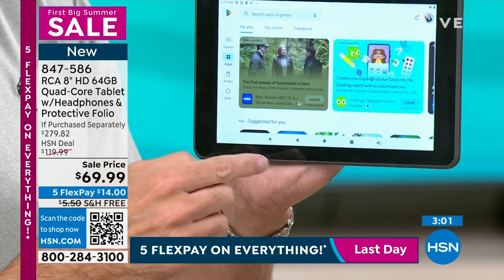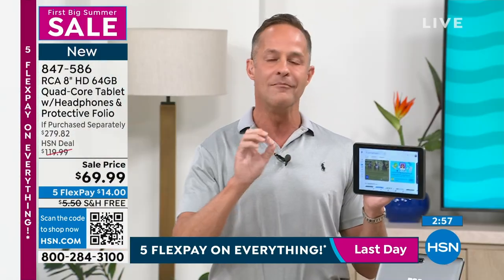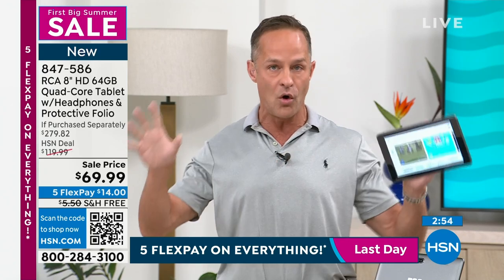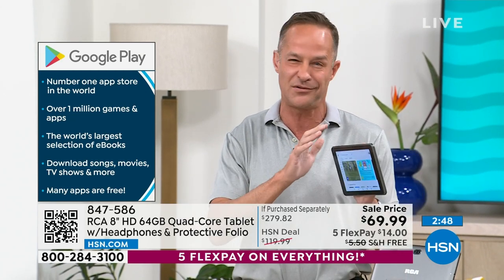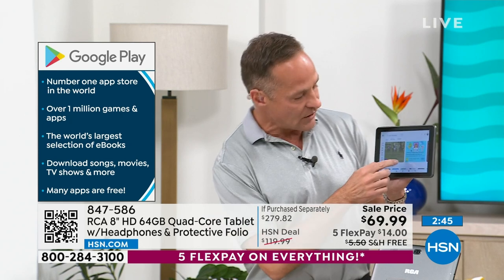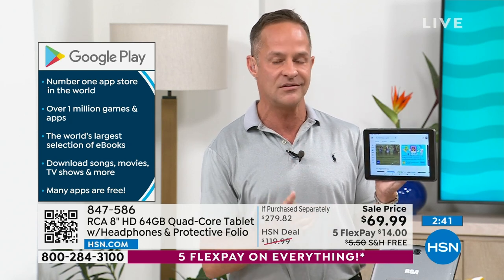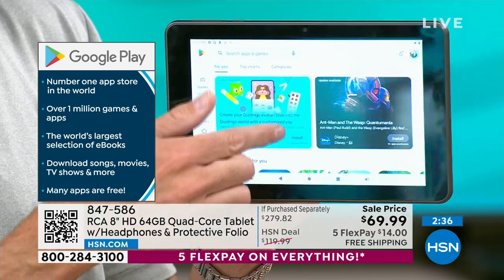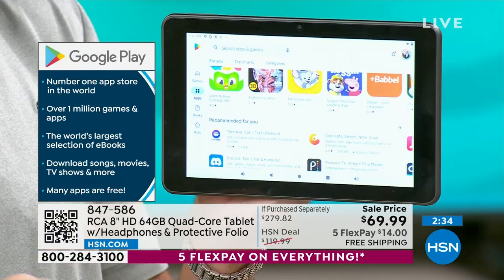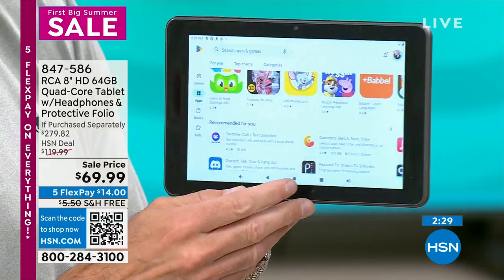This is the Google Play Store. The Google Play Store is the number one app store in the world. Over 1 million games and apps, and this is the full open version. As opposed to any sort of proprietary tablet brands that might have their own operating system, this is the full Google operating system. So anything that's on the Google Play Store, all the games, all the movies, all the music, all the apps, there are thousands and thousands, as you see down there, of free apps that are available to you as well. If you've heard of it on a tablet or on a smartphone, it's pretty much available in the Google Play Store, and all of that is at your fingertips. And this now could be your e-reader too.